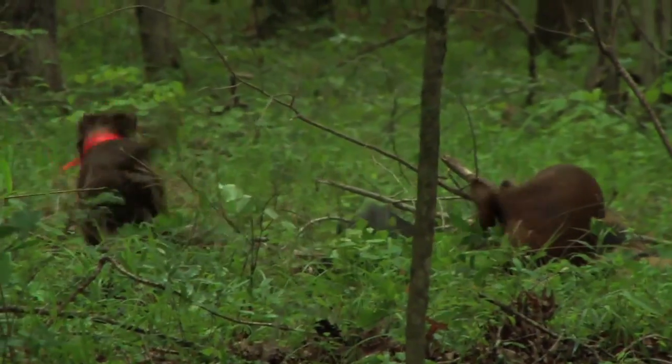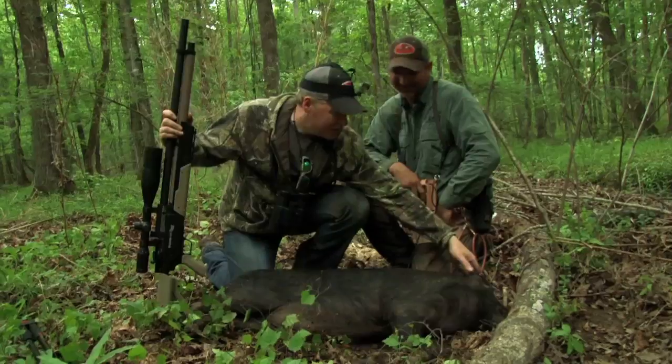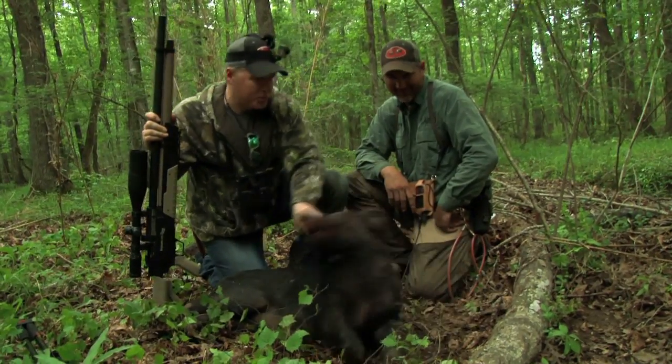Hogs, dogs, air rifles and a hog tie to finish made this a seriously high-octane hunt, and the 3-in-1 achievement also made for an epic film.